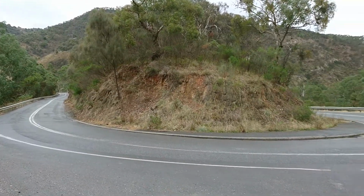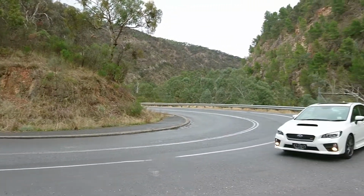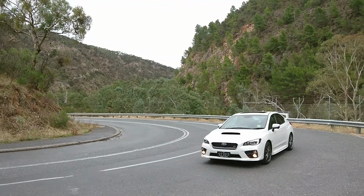If you get a new STI to test drive for the weekend, where do you go? Gorge Road, of course.